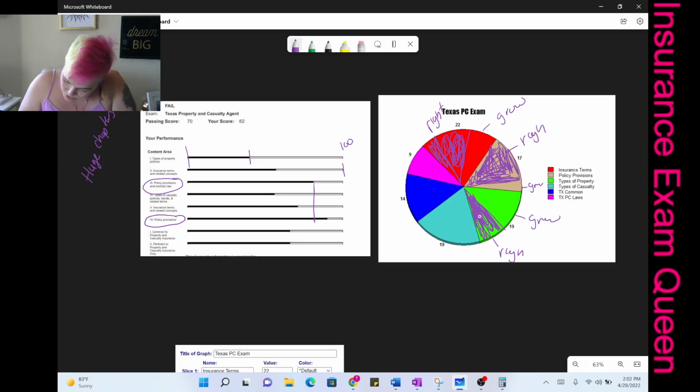What's our next one? Types of casualty. So let's look at types of casualty. You got a little bit more than half, maybe like 55. So we would fill that out. So again, everything that's covered in the purple marker that I'm coloring in, this is what you got right, and everything that's left is how much room you have to grow.